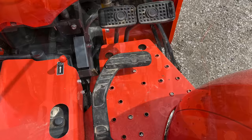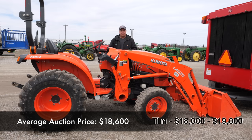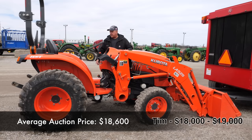It looks perfect. Auction values are $18,600 average on these, and I went for 200 hours and under. I think this one's worth every bit of that. I think $18,000, $19,000 probably not a bad buy on this tractor. If you could get it for that, I think it'll probably go for more. I don't see any reason why the buyer will be disappointed.